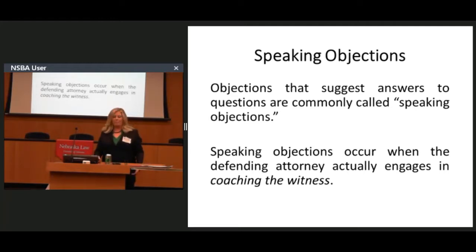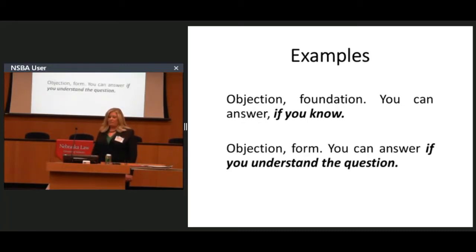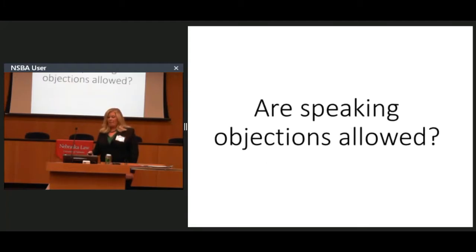This is the main one that I think happens all the time. Speaking objections: objections that suggest answers to questions are commonly called speaking objections. They occur when the defending attorney actually engages in coaching the witness. Some examples: objection, foundation. You can answer if you know. Objection, form. You can answer if you understood the question. That's a wink, wink, nod, nod to the client. You don't get it. Don't answer that. Ask them to state it a different way. Do something because I don't like that question.